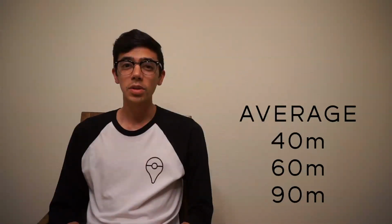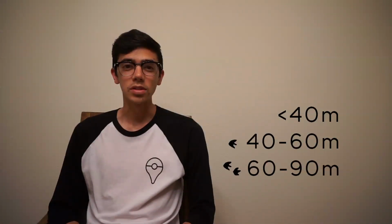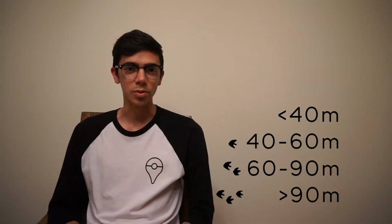What we can conclude from this is that you'll need to be within 40 meters of a Pokemon in order for it to spawn. If it's showing 1 footprint, it's between 40 and 60 meters away. If it's showing 2 footprints, it's between 60 and 90 meters away. And if it's showing 3 footprints, it's over 90 meters away. Hopefully that answers one of the most common questions we've seen about Pokemon Go.